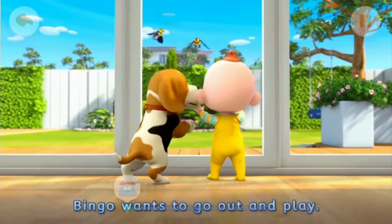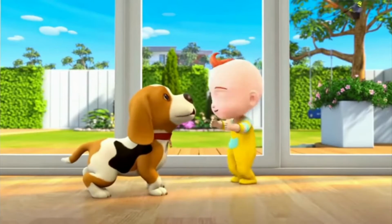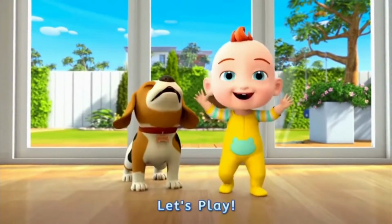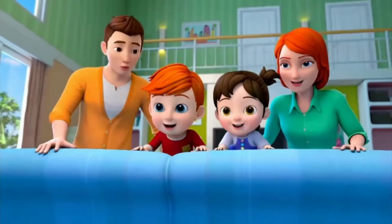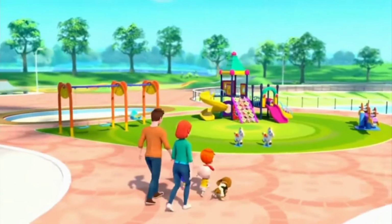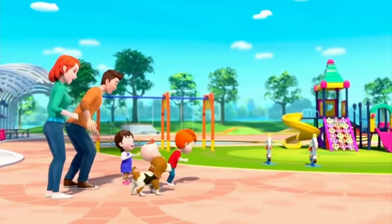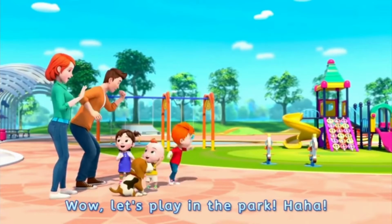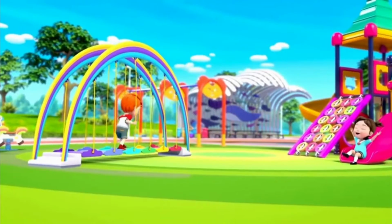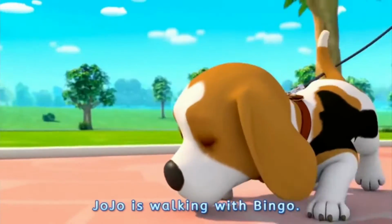Bingo wants to go out and play! Let's play! Yeah! Wow! Let's play in the park! JoJo is walking with Bingo.